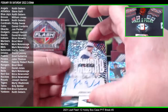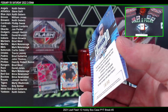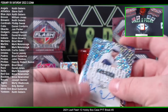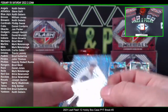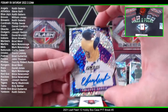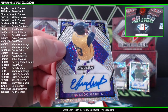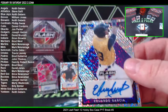For the Cubbies, we got Jordan Wicks. Flash forward blue auto 16 of 50. The Chicago Cubs are Daniel C. Up next, Eduardo Garcia purple. Numbered 56 of 75. Eduardo Garcia.